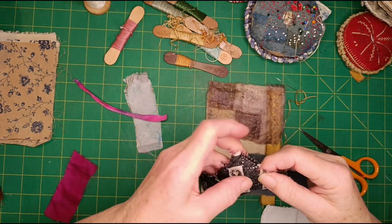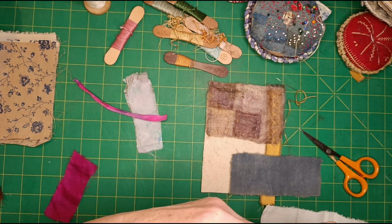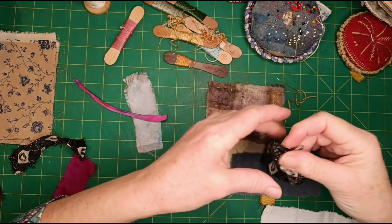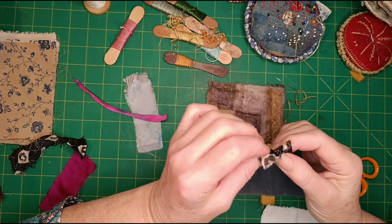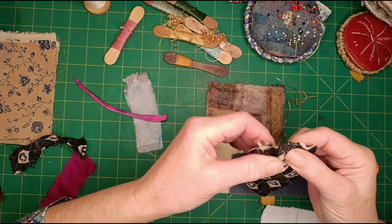I don't know if this will tear. I'm about to find out. It's doing it. Yes, it will. I just needed to put a bit more gumption into it. You see how it's gathered where I've torn? Because it's pulled on the threads running that way. Just put it gently back into place.